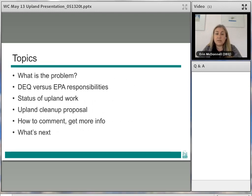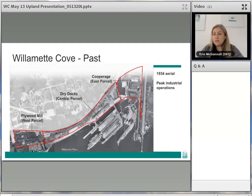Topics today are going to be, what is the cleanup program? Why are we doing a cleanup? We'll expand on a little bit more of the DEQ versus the EPA responsibilities, the current status of the upland work. We'll go into pretty much a summary of the proposed cleanup plan, how to comment, and then what's next, what happens after the public comment period.